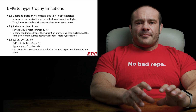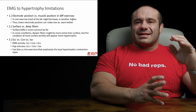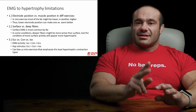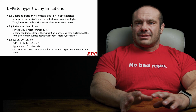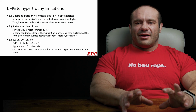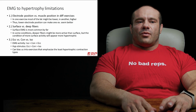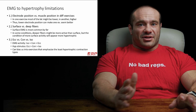It turns out, by a small margin at least, eccentrically biased stimuli are probably the most muscle growing, concentric is in second place, and isometric is in last place on average. Right? By a small margin, all of them are good for growth. But if we just interpret EMG readings at face value, we can literally conclude the opposite of what is true. And that is not good.